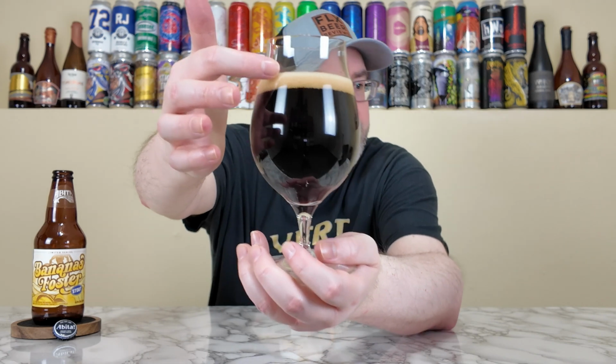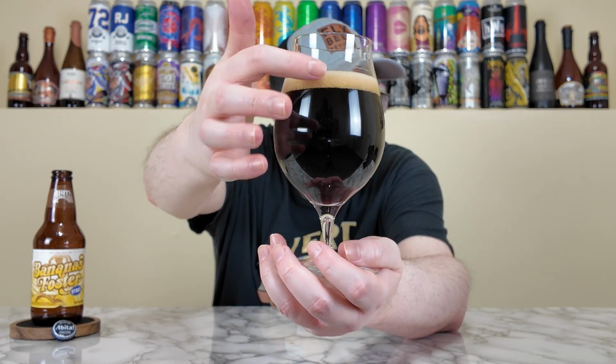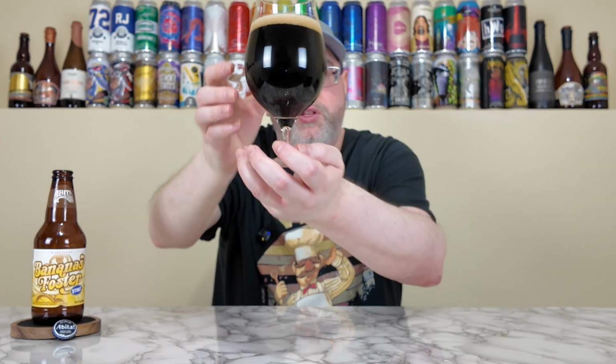Oh yeah, also has some legs up here. I don't know if you'll see them. Yeah, you can see like the line. See the line going around above it? So a little bit of alcohol legs as well.